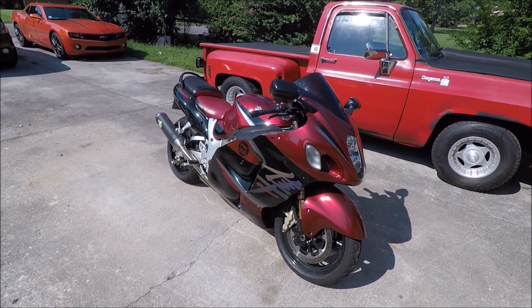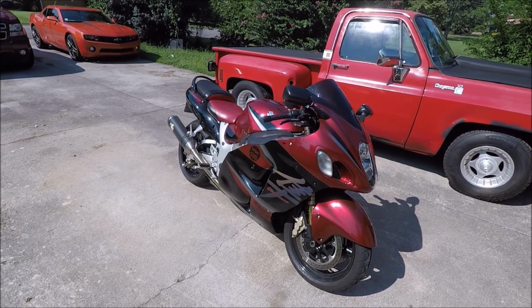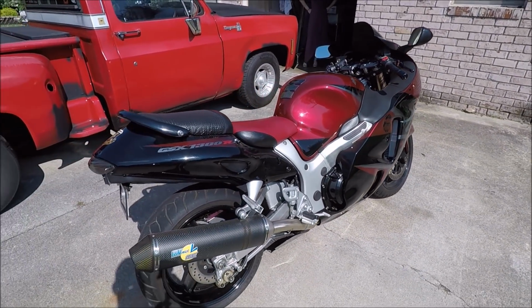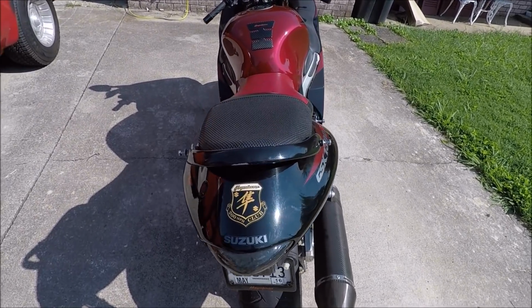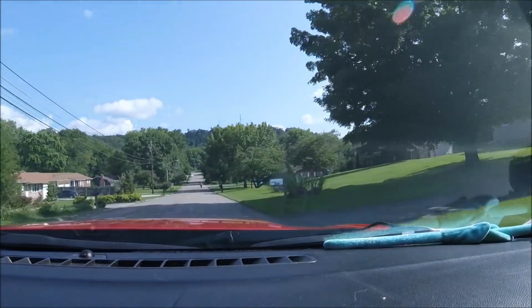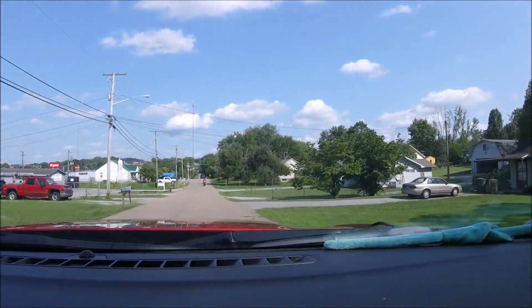So there she is, guys. The old Busa. I've had this thing since, it's a 2006. I've had it since 2007. And I was actually the second owner on it, I believe, so we're waving bye-bye. How fast that was. I was wondering if he was going to get on it one more time.